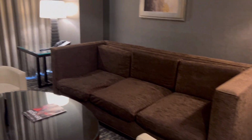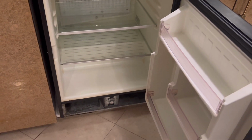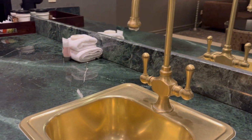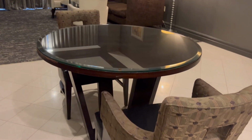If you're watching this thinking, man, she's really trashing the Luxor, I'm really not. I'm just being brutally honest because some people would stay here and probably write a really bad review about it. And other people would probably stay here, not even notice the scratches and have the time of their life.